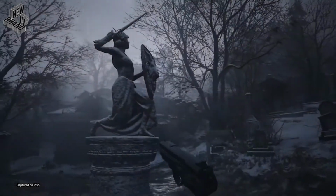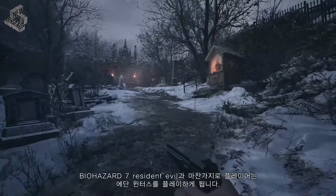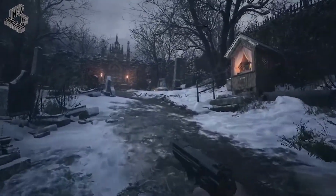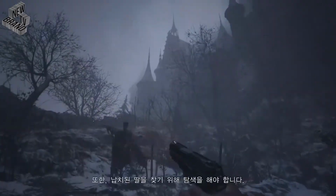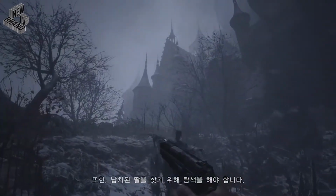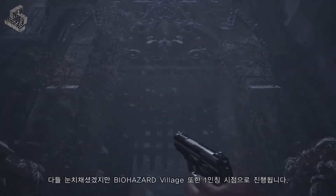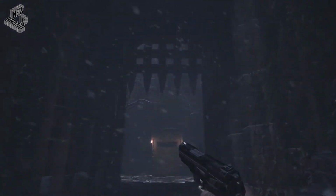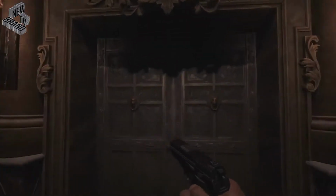Now we're here to give you an exclusive first look at Resident Evil Village gameplay. Just like in Resident Evil 7 Biohazard, you'll be taking control of Ethan Winters. You'll make your way from the village to the castle. Players will need to get in and search for their kidnapped daughter. As you've noticed by now, Resident Evil Village keeps the first-person perspective. We think it really draws players into the detailed world we've created.